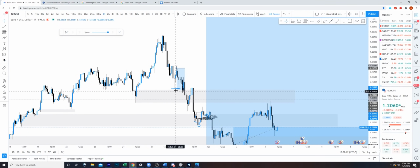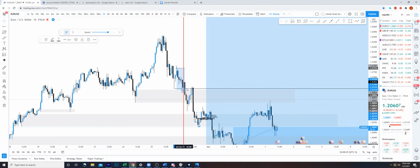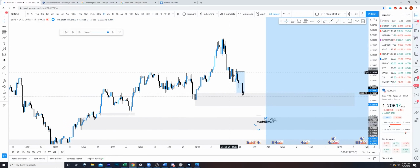So as a result of expecting this low right here to get mitigated, what we'll do is we'll draw that low out very quickly. Let's play price back to this area so we can actually see what price was doing around this time, right? So this was the entire trade, the entire trade from entry to completion. But why did we get involved here?